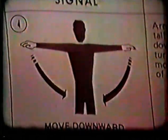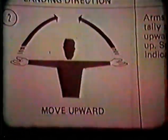Move ahead. Hover. Move downward. Move upward. Move to right. Move to left. Turn to right. And turn to left.